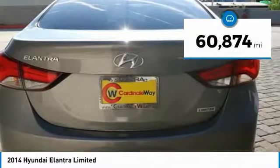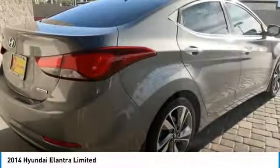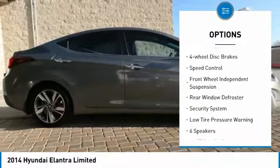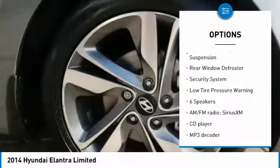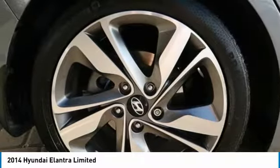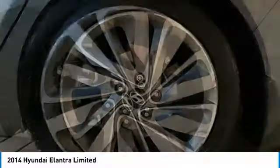This vehicle has less than 65,000 miles. Here are some of this vehicle's great options: electronic stability control, brake assist, traction control, remote keyless entry, four-wheel disc brakes, speed control, front wheel independent suspension, rear window defroster, security system, low tire pressure warning.